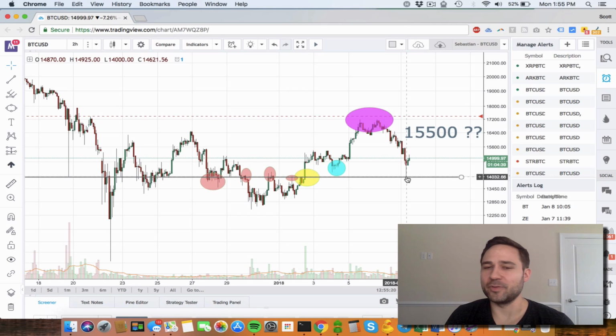Now, a couple of things will happen there. If we bounce off 14,000, we'll have a double bottom, which means we're likely going to go higher. If we fail, that's a pretty bad sign for Bitcoin, and we're likely going to go lower and test the next support level around 12.5. So that's what happened with Bitcoin.